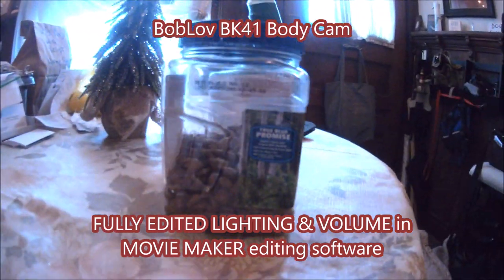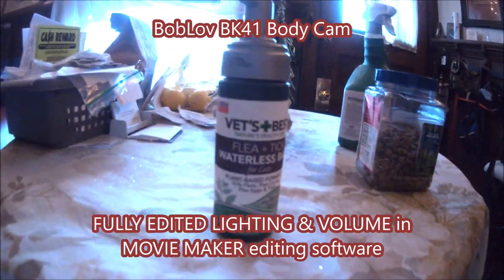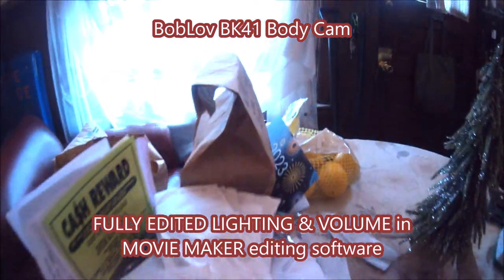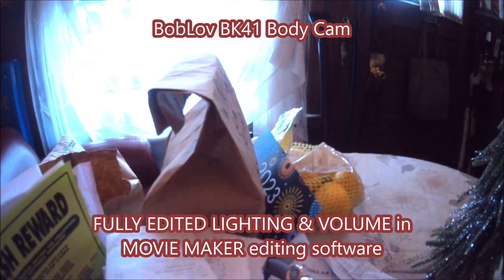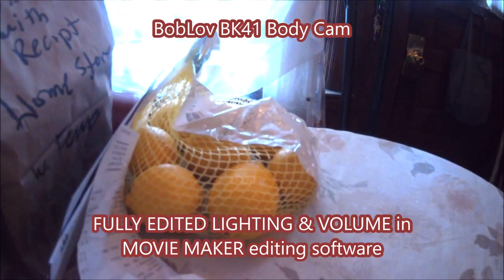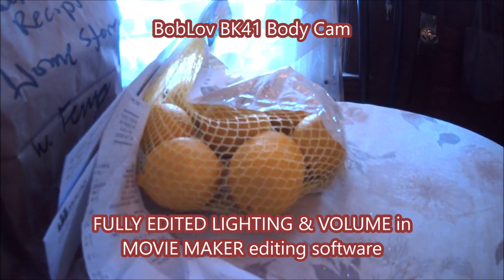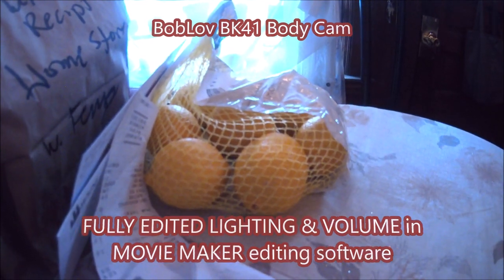And let's go over here. There's the cat food treats. Again, the spray. Okay, receipts with lighting behind it. Bag with lighting behind it, the same bag you've seen before. Lemons with lighting behind it. Now, I'd say that was a pretty good demonstration of how well this camera's working.